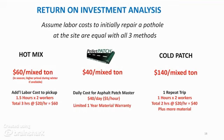By using PelletPATCH with millings that are owned by the user and repurposing recycled asphalt pavement, the cost would be about $40 per mixed ton, and also there's the opportunity to offer a limited 1-year material warranty, assuming that the technicians are trained by us and certified by us in an approved fashion for applying the patch.